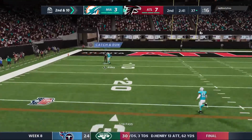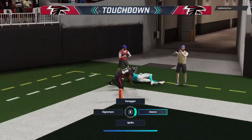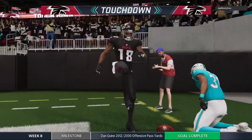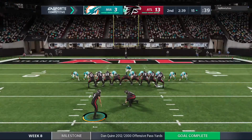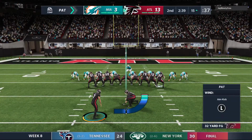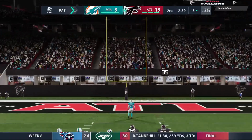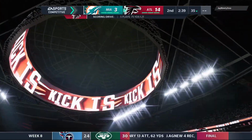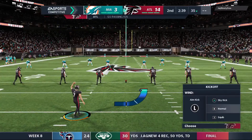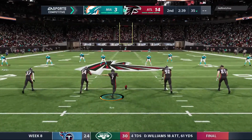He'll take a shot for the end zone. And it will be taken in by Ridley for a Falcon touchdown. Calvin Ridley with touchdown number 7 on the year. And the Falcons will extend their lead. And this one's right through to make it a 14-3 ball game. Makes the score Falcons 14, Dolphins 3. Following the touchdown, here's Koo to kick off.